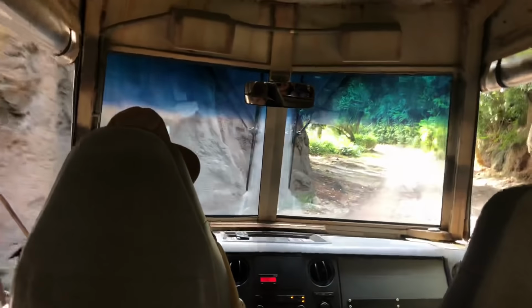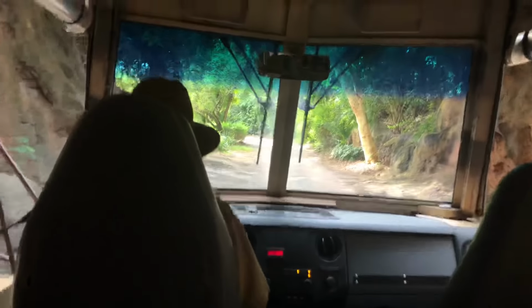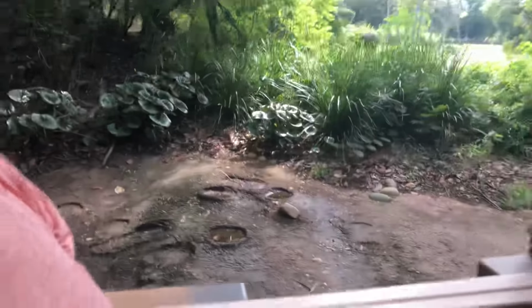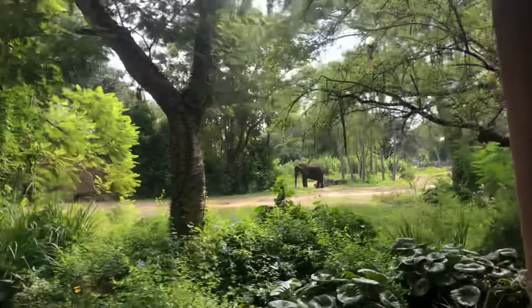Elephants use the red clay for nutrients that they don't normally find in their diet. I do see some tusk marks over on the right, and those look like footprints on the left. These are all really strong indications that elephants are nearby.